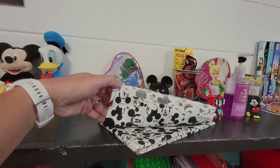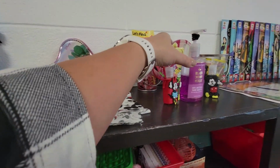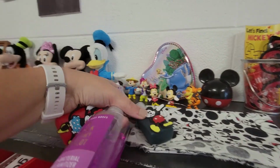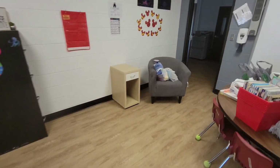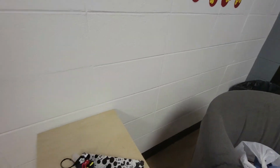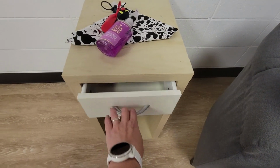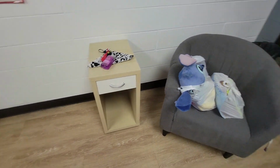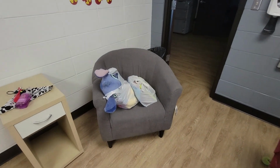I actually want to take this home and hem it. I just never did it. But it was my hand sanitizer table right by the door. So I'll take care of that later. That's where that goes. And then I figure I'll put like extra hand sanitizer and stuff in there. And then all my cleaning supplies down there. And then this chair is going to go to the back.